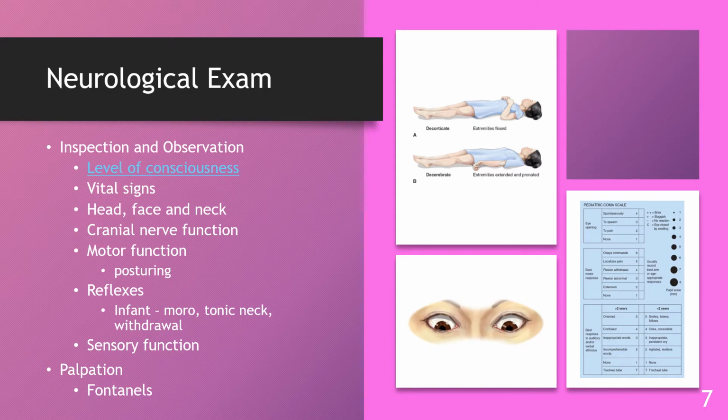When we think about level of consciousness, we can use our Glasgow Coma Scale. That is a 3-part assessment. We're assessing eyes, verbal response, and motor response. The highest score is 15, and that's an unaltered responsive patient. The low score of 3 means we're less responsive, and that child is worse off. 3 is the worst possible score on that scale. And you can see that scale there in that bottom right corner.